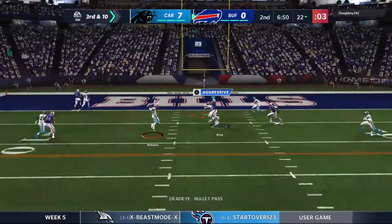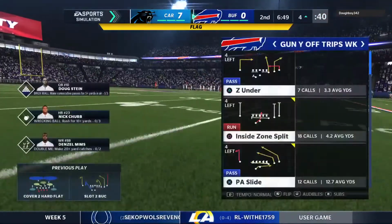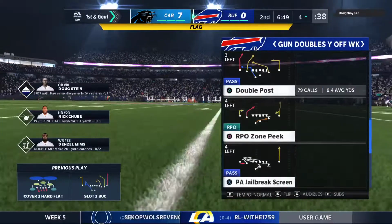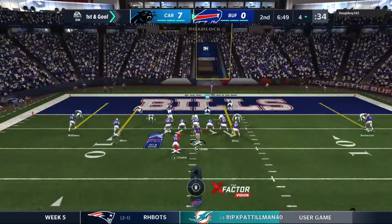Operating from the gun, Stein. That's incomplete, but there is a flag down, so hang on. A big call coming on 3rd down. Thought they were going to force a 4th down. Instead, P.I. gives them the 1st.